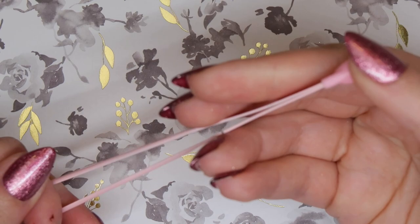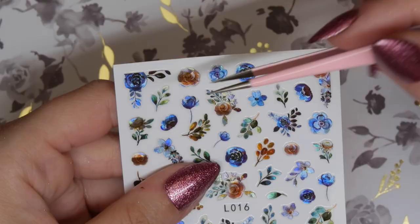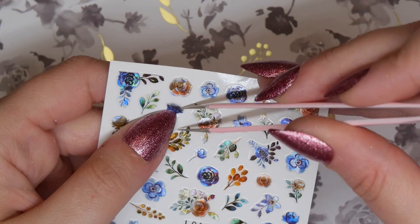So this end here is nice and flat for you to push down your decals or push down any sort of nail art. And then these tweezers are super sharp and super pointy. The pointy end works fantastic for peeling decals off of your sheet. They're nice and pointy for that. Just make sure you don't rip your decal.